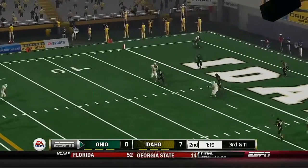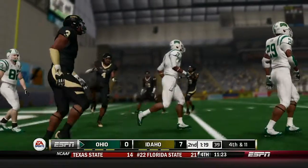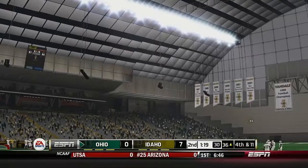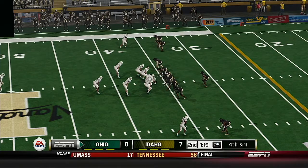He might not be able to get the pass off. Airing it out long. Can't pull it in. That brings us fourth and 11. Roberts is back deep to return the punt.